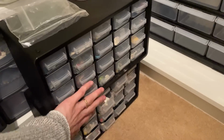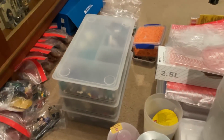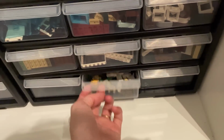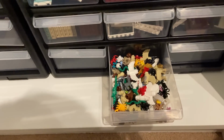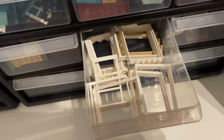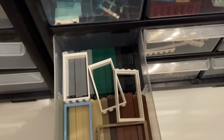Obviously these 2 I still need to find room for, and it's a complete mess all around me. But I started adding my large animals, my small animals. Don't ask me how I got this many, I have no idea. Oh, this one's still empty, good. My larger windows, my larger miscellaneous door frames, normal door frame.